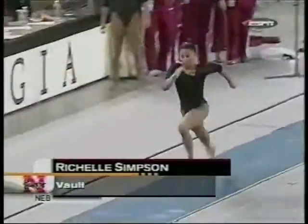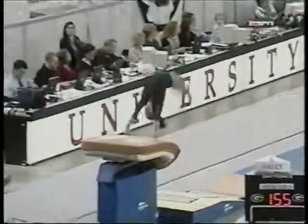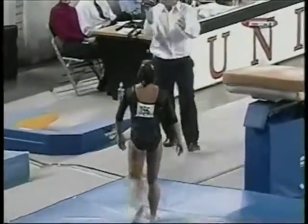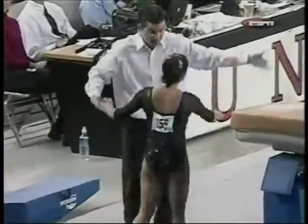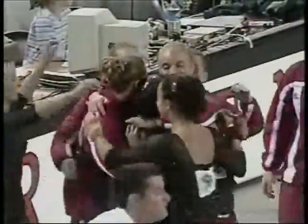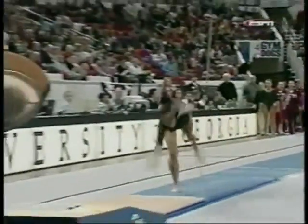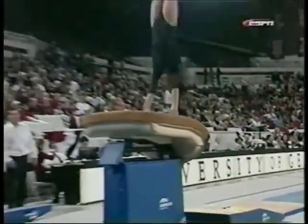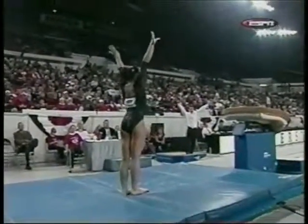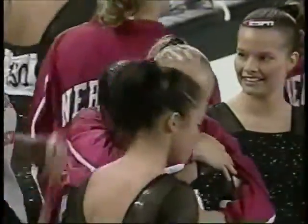Let's get Rochelle Simpson. Now that's a beautiful vault. And if you can do the vault elegantly, she can. Really stretched body, nice toe point, legs stay completely together and just floated down. Nebraska's doing extremely well here on the vault. Nice high scores, and that was a beautiful twist. Just that hop on the landing. She tried to cover it up, getting those arms up quickly. 9.925 for Simpson.